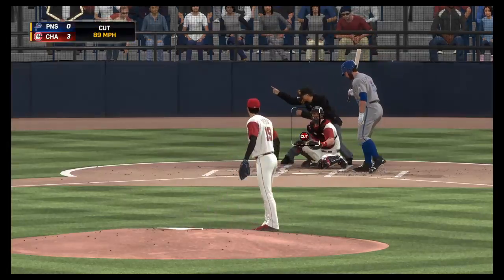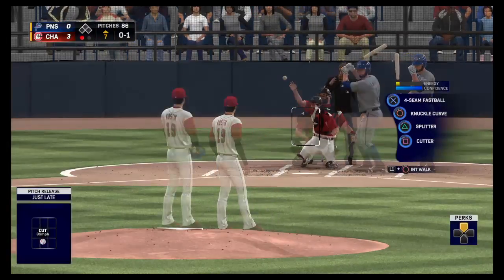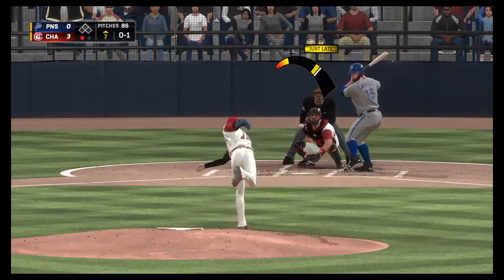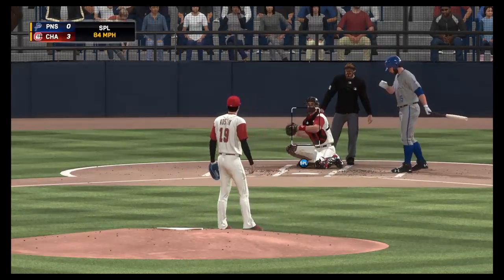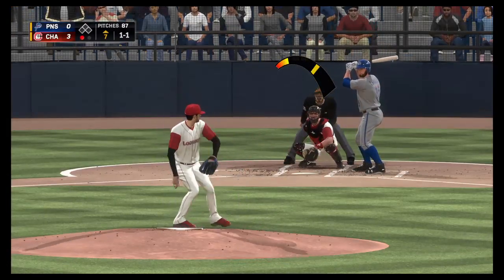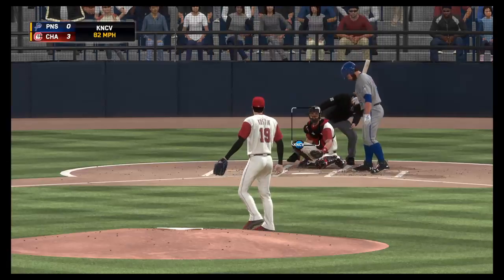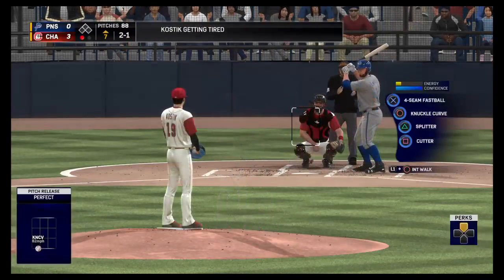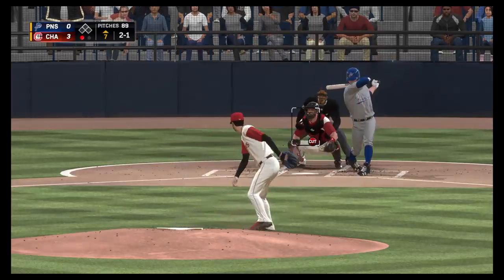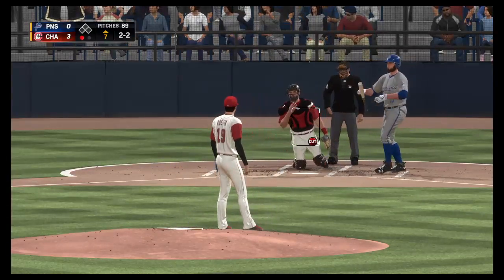1 for 2 with a double on his line thus far. Takes a look down at the knees for a strike. And a splitter here, but he had a bit too much on it as this bounces up to the plate. Even at a ball and a strike, here's the pitch. Good break on the knuckle curve, but he missed with it. 2-1. And this one's tapped foul at home plate.